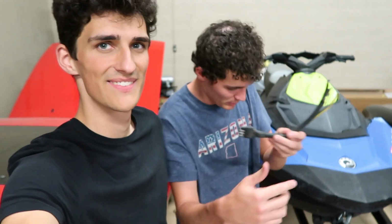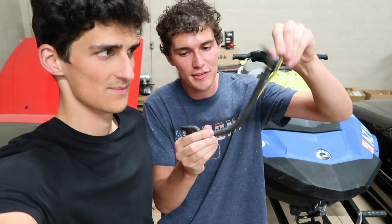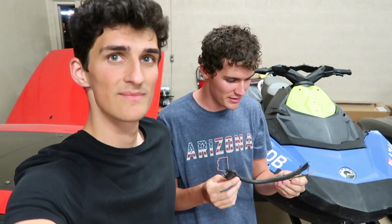When we were submerging the trailer down the ramp, a lobster came up and snapped our trailer connector. You've got no brake lights? Lobster came up and snipped that. Yeah, so that adds to the problems of the day.